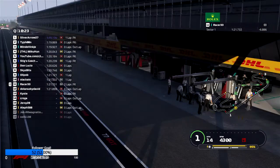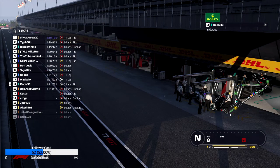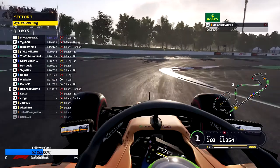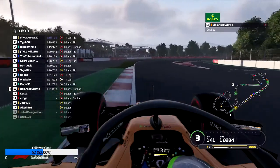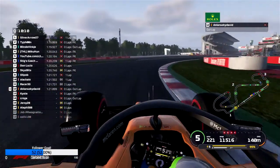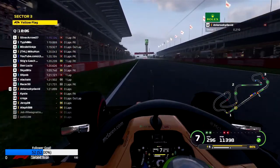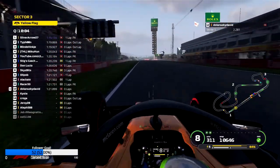Racer 33, like I said before, I've raced with him. He is a fairly quick driver. He set a 121.7 on that hard compound tire. Delansky David, a 121.8 on softs, I do believe. He is currently rounding off the grid in 12th with two drivers not setting times.